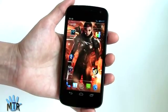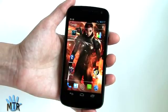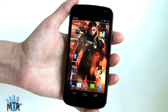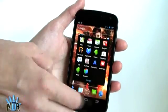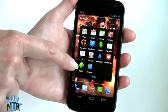But of course, you have all the standard Google applications on here, including Google Maps, Google Navigation, Google Places, all things Google location based. You also have NFC on here, and as you can see, we've got a little folder just for all of our Google applications that comes pre-created on the phone. And we've got Google Wallet here to work with NFC.